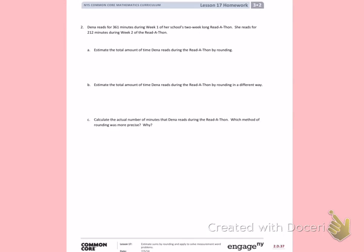This is lesson 17 homework on the back. Again, today's objective was to estimate sums by rounding and apply to solve measurement word problems.